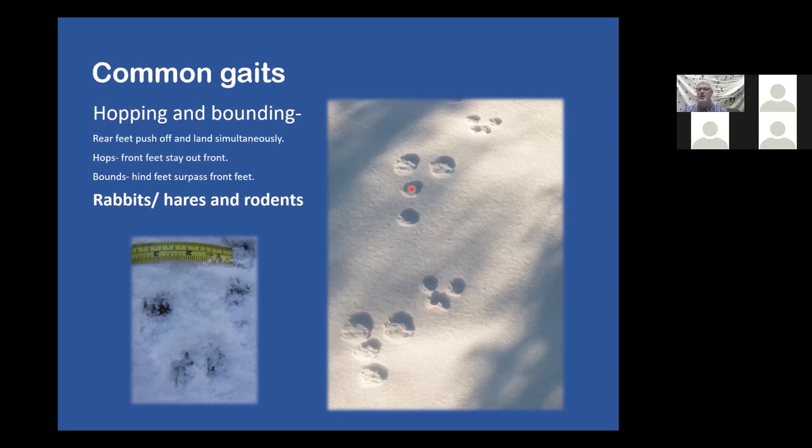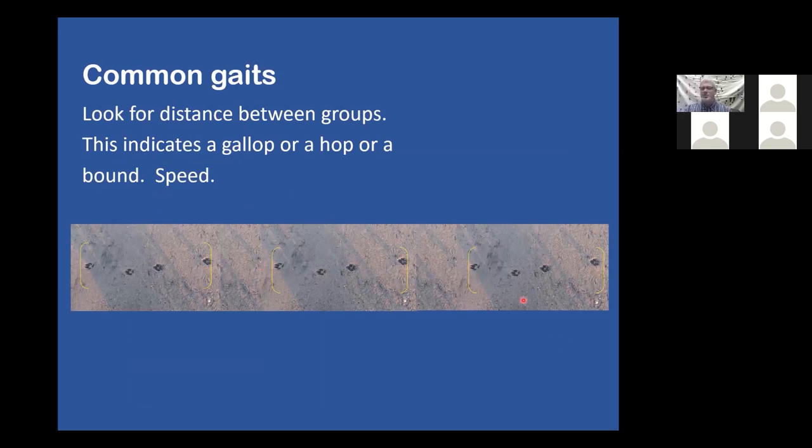But you'll notice the front feet of the hare land separately at an angle, and usually tree squirrels' feet land side by side each other. And this is just that bounding pattern I showed you with the space between it. That's all.